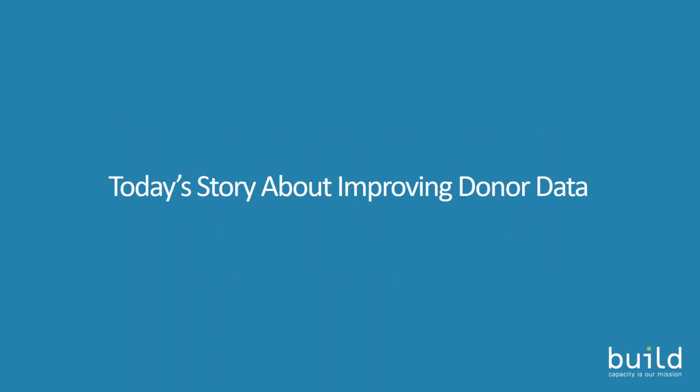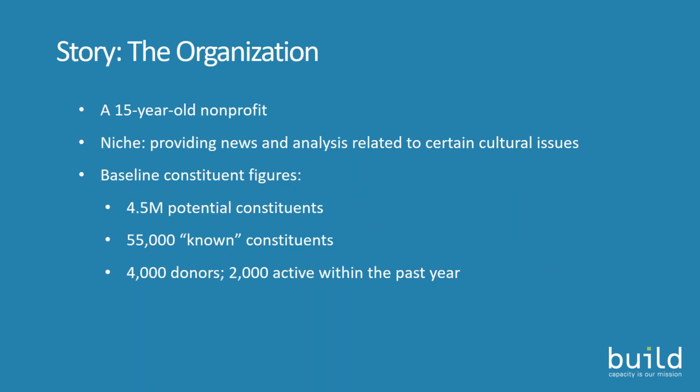And now let's get into today's story, which is about improving donor data. It's a real-life story, and let me tell you a little bit about the organization itself. It is a 15-year-old nonprofit with a niche of providing news and analysis related to a range of cultural issues. They're chosen for this story because the challenges that they faced and the solutions they applied are relevant to all sizes of nonprofits, and the solutions applied are transferable to small and large environments.